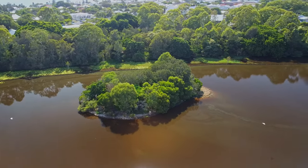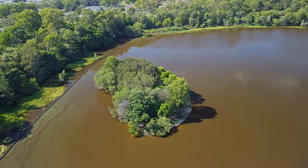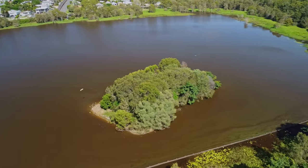Now its official name for Dowse Lagoon is the Second Lagoon. So if you're looking it up on a map, it's very hard to see Dowse Lagoon, but just look for Second Lagoon. It's around a 30 minute drive north of Brisbane CBD. It's quite a nice place.